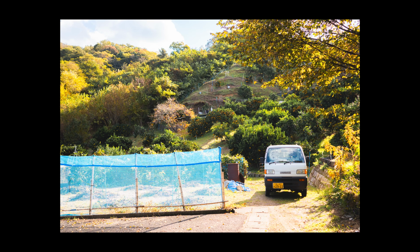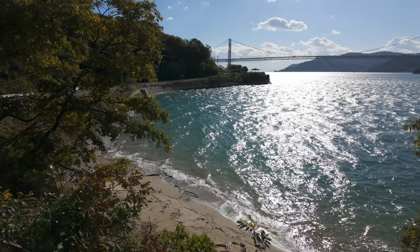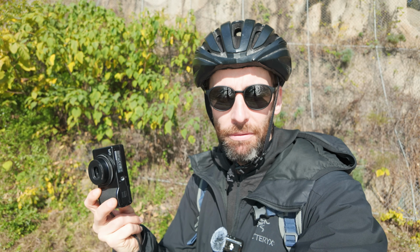So this bike trail primarily kind of follows the coastline of these islands. So we're coming across lots of beautiful little beaches, but at the moment the sun's quite high in the sky and there's a lot of glare on the ocean itself. And that's kind of one downside of this little Ricoh, is I can't put any filters on it. I don't have a polarizer for it. So a lot of these shots aren't working all that brilliantly.